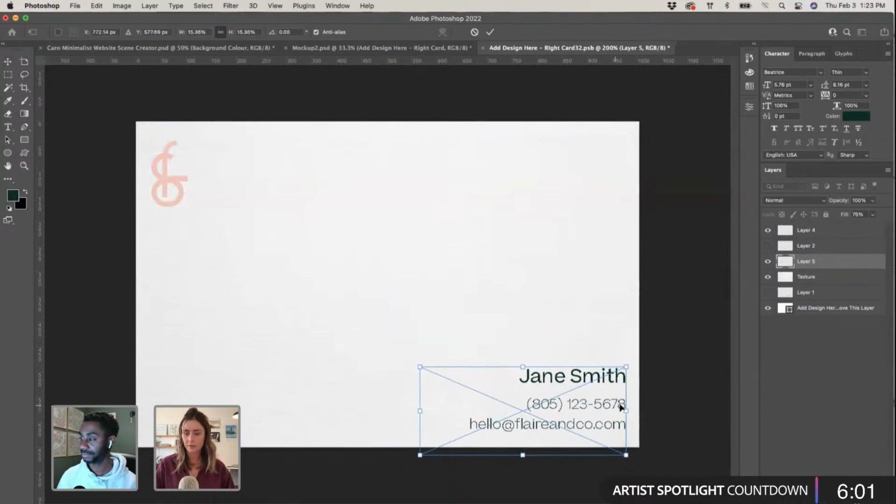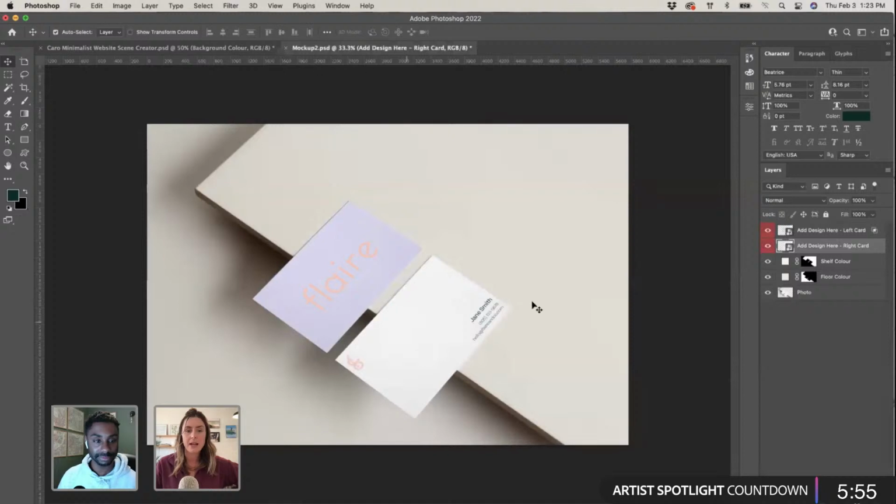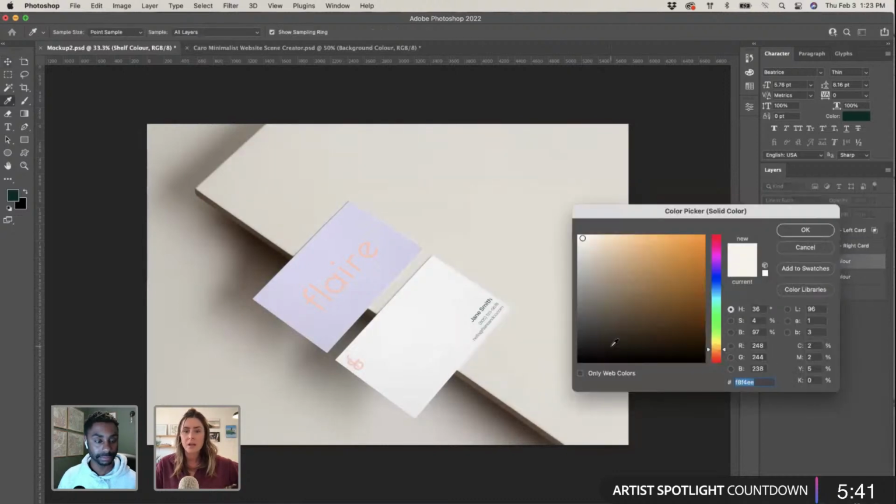Okay, so I think we can start taking a look at where we're at. Like I said, I don't know if we'll get done today, but I'll post it to Instagram so everybody can see what the final result is once it launches. But for now, it is coming together. Looking good.